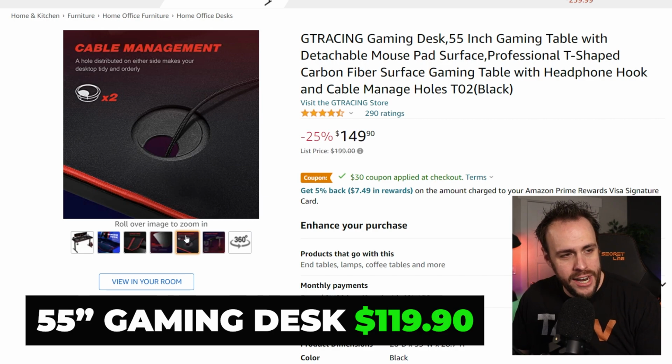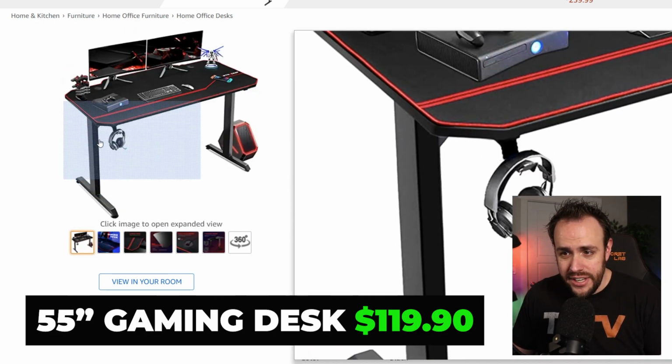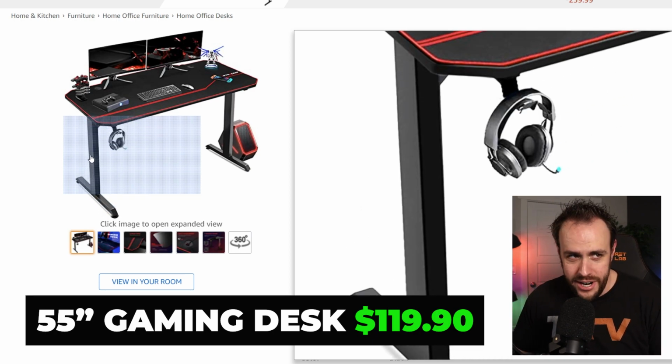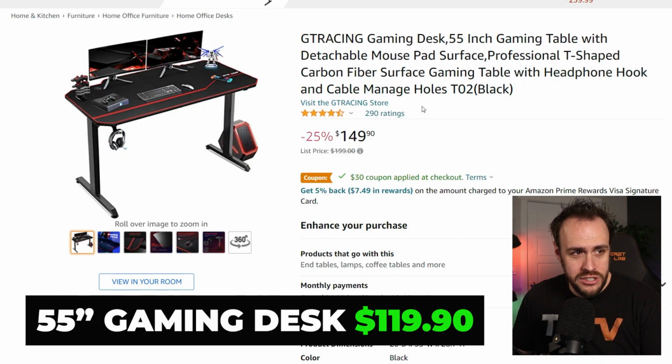It's got the cable management holes that you can run your cables through so that they're not all just draping over the back. You can get that nice clean back, which is really nice. It's even got a little headphone holder there already baked into the desk. The legs are also a really sturdy looking leg.